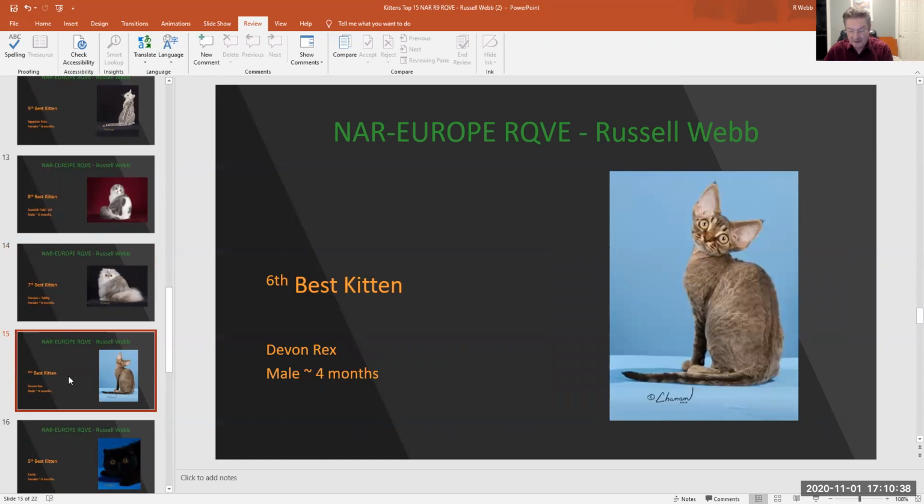6th best kitten today is number 25, a Devon Rex, brown mackerel tabby, male, 4 months old. He has large eyes, his chin looks strong to me, large ears, his legs are long and slim, and a nice little coat coming in.